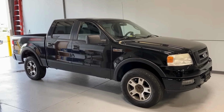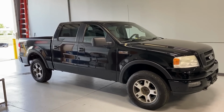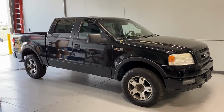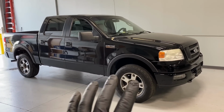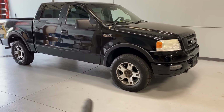So today I have another Ford quick tip for you. I have a very unique situation here on this 2005 Ford F-150 4x4. This vehicle came in for a bunch of different concerns, but one of them being the four-wheel drive system just doesn't engage at all. Okay, that was the concern. So it just does not engage at all.